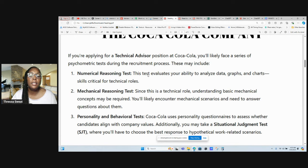Reasoning test. This test evaluates your ability to analyze data, graphs, and charts, skills that are crucial for technical roles. Mechanical reasoning test. Since this is a technical role, understanding basic mechanical concepts may be required. You will likely encounter mechanical scenarios and need to answer questions about them.